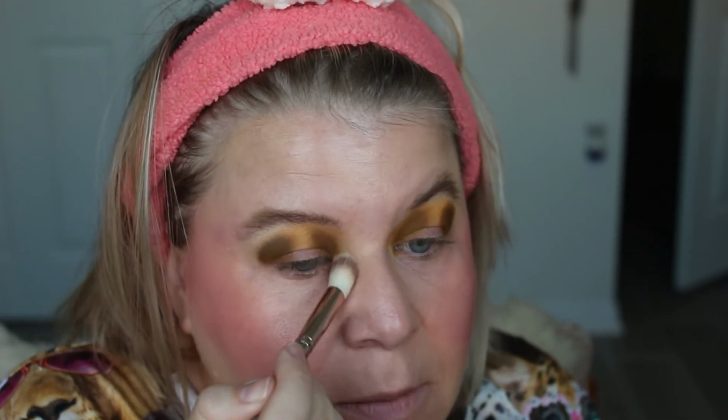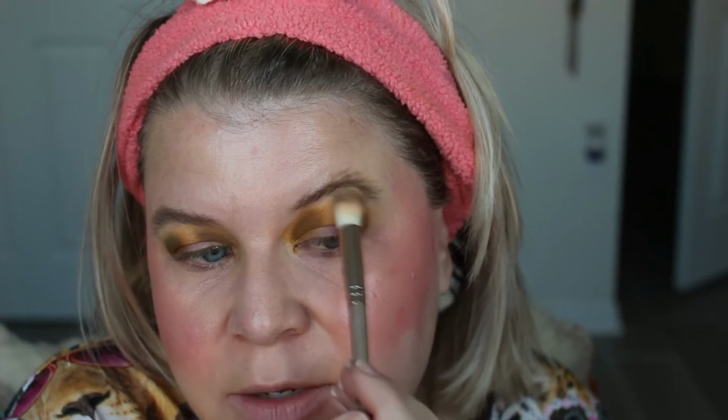All right, so I'm going to take this basic B matte and just dip in with a little fluffy brush and kind of get these edges. I was gonna use that as a base, but honestly, I don't really use a shadow, I use an eyeshadow base primer, but I don't always lay down a nude or skin toned shadow as a base anymore. I think it depends on the shadows I'm using. Okay, so this is nice as a blendy roonier.